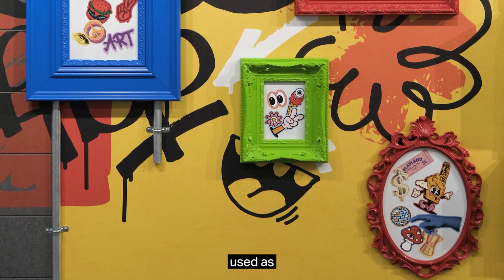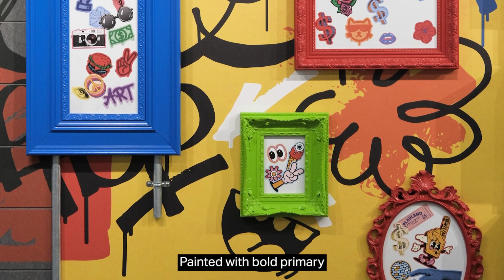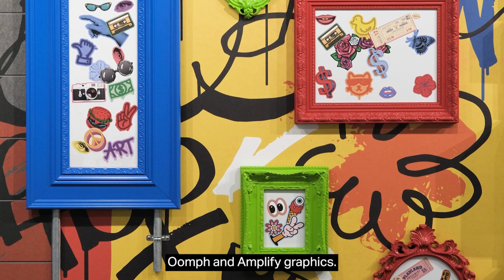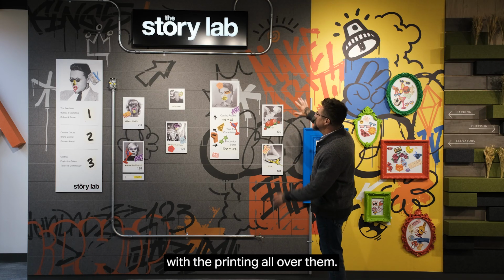The ornate frames are used as a creative way of displaying and housing all the magnet art. Painted with bold primary colors, the frames contrast against the background oomph and amplify graphics. These blocks are made of oomph with the printing all over them.